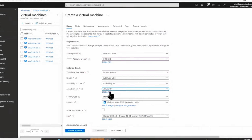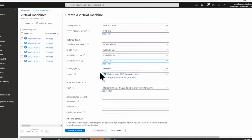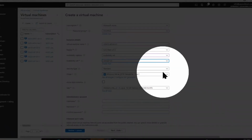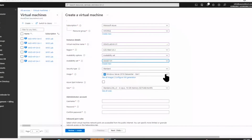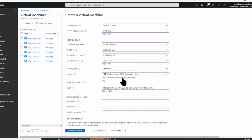Next is security type, leave that alone. And now look at the image. So this is cool. The image says Windows Server 2019 Datacenter, right? That's what we're doing. But a lot of people don't know that 52% of all servers in Microsoft are Linux based because it's open source, right? People don't realize that. It's crazy, but it is. But we're going to leave that one alone. That's what we're doing right here.